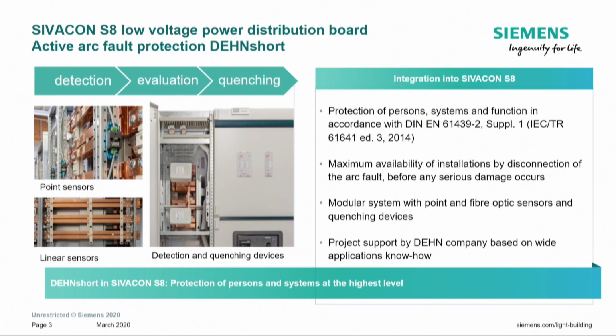The DIN short system is constructed modular. Besides the detection of the current, the system can detect the arc fault by point sensors or fiber optic sensors. So-called quenching devices with ultra-fast switching thyristors can switch off the arc fault before it damages your installation. Based on the cooperation with company DIN, we can offer a wide range of support for you, starting from planning and installation to operation. The integration of DIN short as an active arc fault detection system will complete the already existing passive solutions for arc fault safety in SIVACON S8.